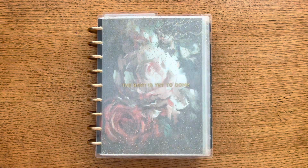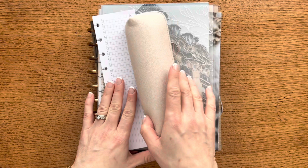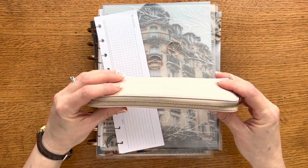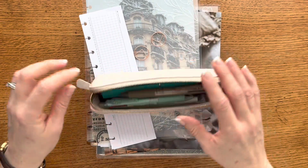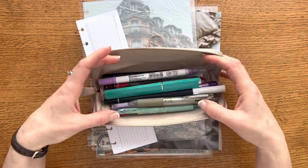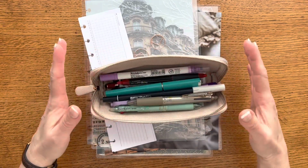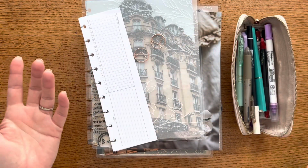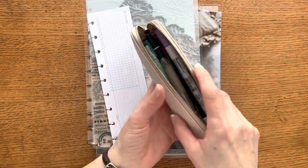So I grabbed some of my supplies here, and these are things that came in the Jane's Agenda February Deluxe Subscription Box. A few days ago I already swapped out, and I've been using the pen pouch that came in that February box, and I love it. It's such a nice compact size, but because it unzips all the way and really opens up, it's easy to use. I love just sitting it on my desk and being able to quickly see and grab what I am looking for.